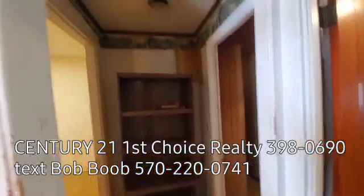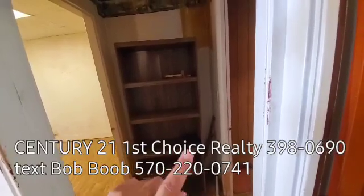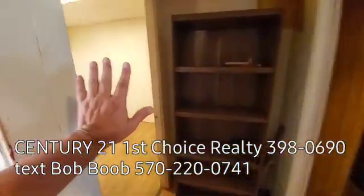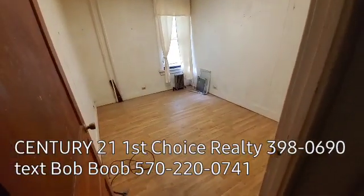Okay, so we get right here. And the reason I wanted to show you here, because you have a doorway that I suppose if you wanted to make that first apartment into a 2-bedroom, you could block it off here and have this be the 2nd bedroom, or you can have it be the 3rd bedroom. You following me on all this?